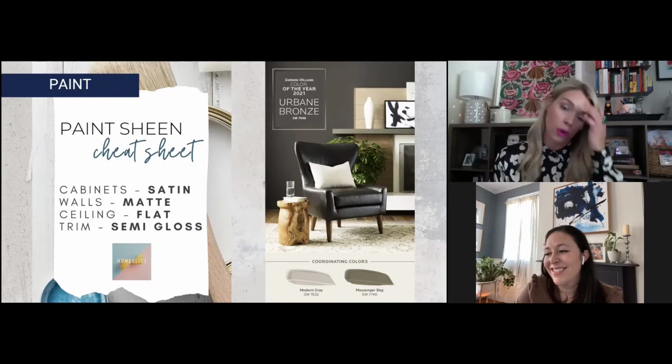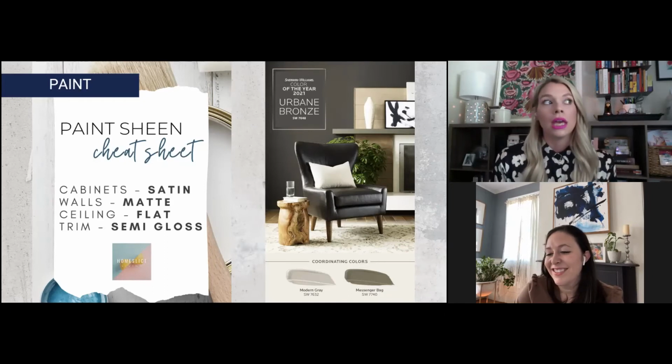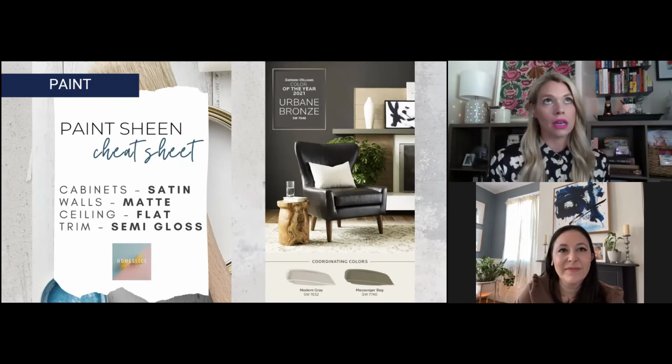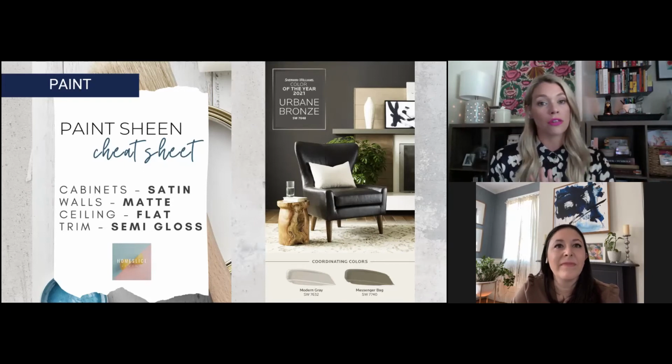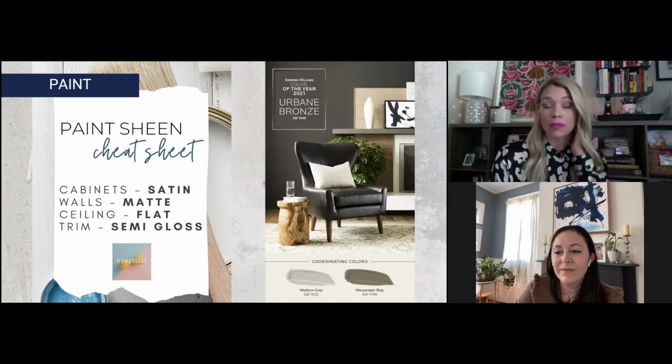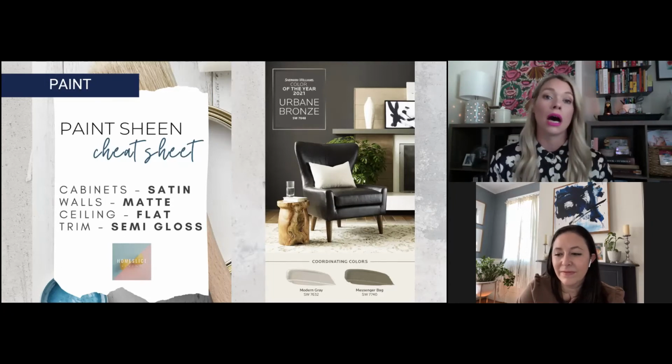A lot of professional companies are technically using more of a gloss paint, but the way that they spray and then the finish that they put over actually ends up being like a satin finish. And then walls for me are always matte. Ceiling you're going to do in a flat, and then your trim is usually a semi-gloss.